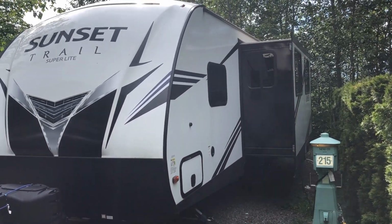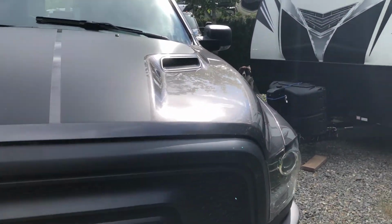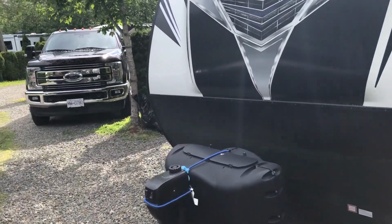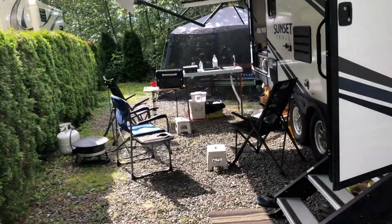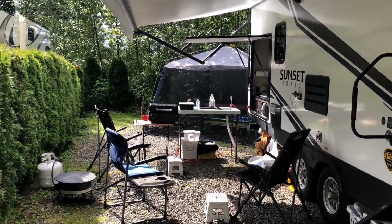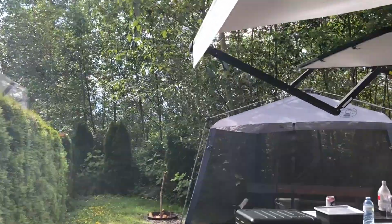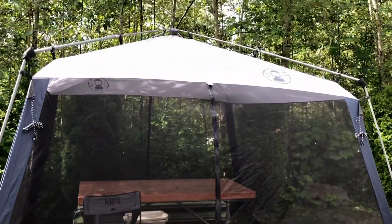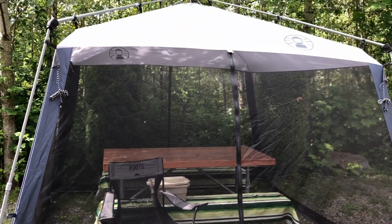So we have just finished setting up. Here's site 215. I've set up the RV, everything outside, detached the truck. There's Mac Dog peeking around to see where I am. I'll look around this side and we are set up. Looks a bit of a mess, but it's all ready to go. That one we bought a new gazebo, which we have set up over the picnic table so that at night or when it's raining we can sit in there, not get bothered by the mosquitoes and play a game in the dry.